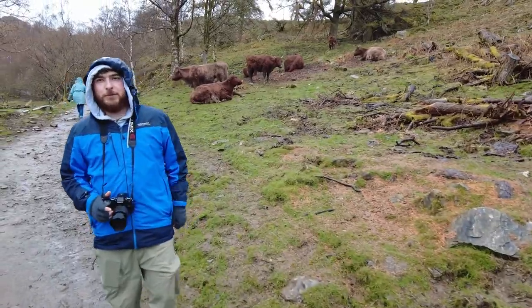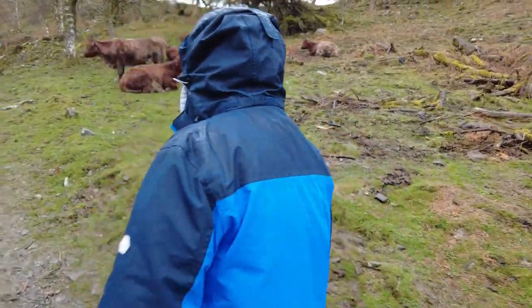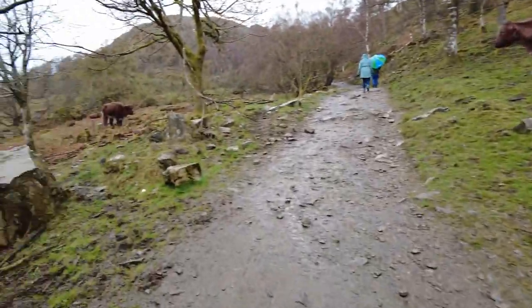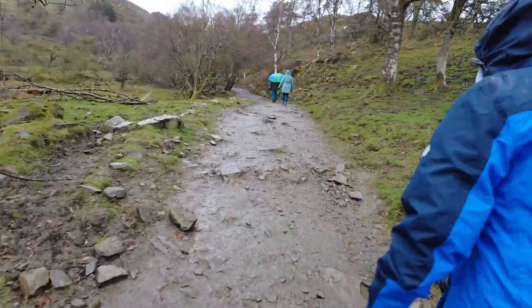Be those fluffy ones, wouldn't it? If it was Highland. Right, they're like the Highland cows, aren't they? They're a mix between a Highland and something. Yeah, there's quite a few of them actually, isn't there? They're helping to eat the grass.